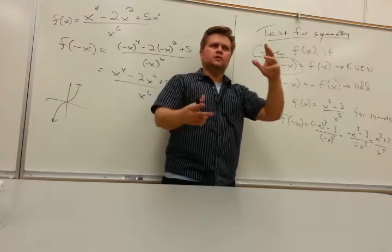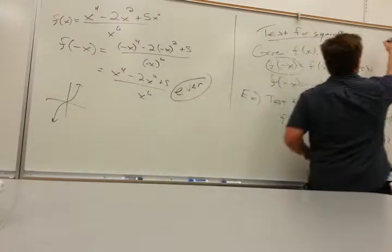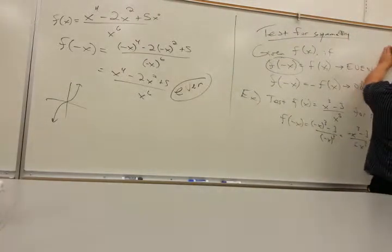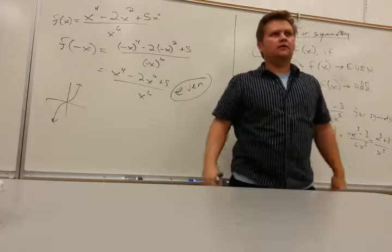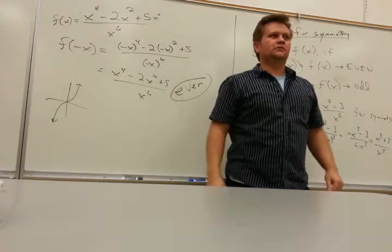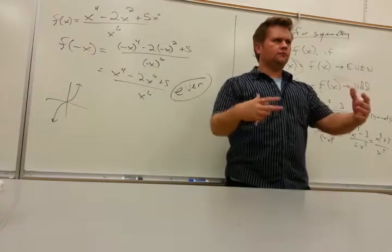Does that make sense? I don't have a clue what it could look like, to tell you honestly, because all it has to do is not be symmetric to the y-axis and not be symmetric to the origin. So for all I know, it could look like that. Probably not.